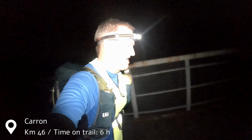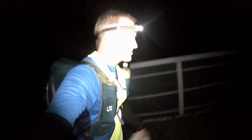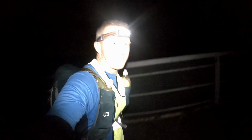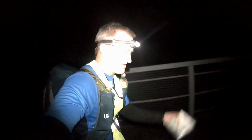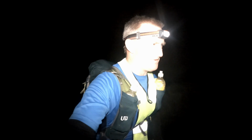Okay, so crossing the River Spey. First time to be on the other side so far on this trip, and I haven't got a clue where we are because I haven't really been following on the map. I'm just following the signs at the moment and I'm blinding myself with the light, but that was the River Spey.